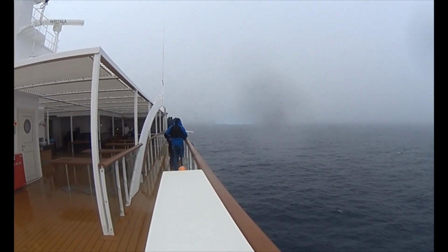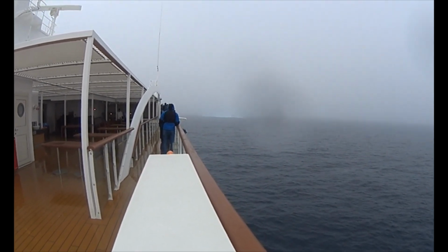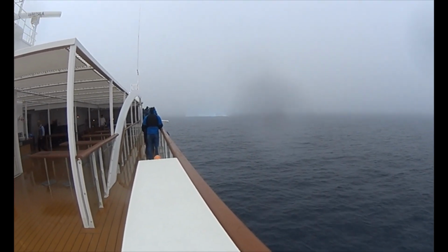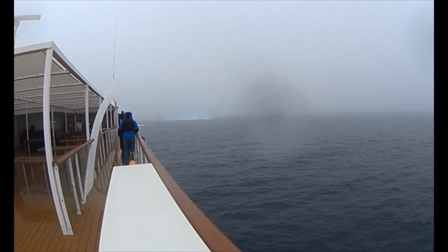And it's coming up right now, and so we'll have a good look at it as we pass on the starboard side. That's the right side of the ship. So we're going quite close actually. And this is our first sighting of an iceberg. One of many, many to come.